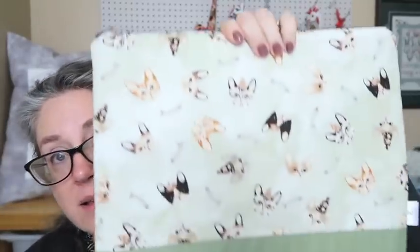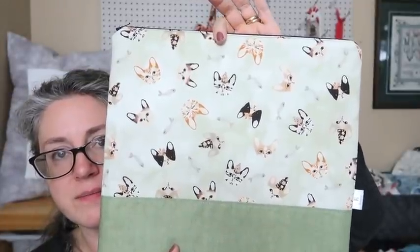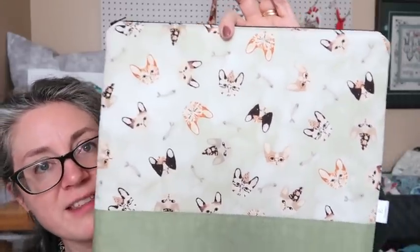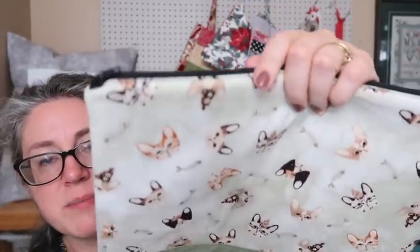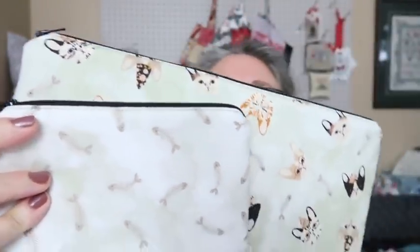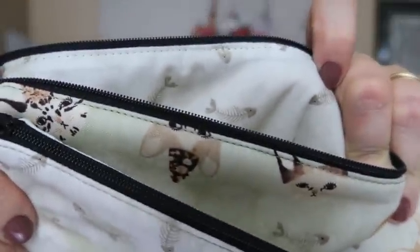So first up, I have the bag that has the ginger cat on it. So that is this bag here. It turned out so sweetly. I really, really like this bag a lot. And I've got a black zipper on there, and it comes with that fish scale notions pouch. And I used the same fabric as the lining there.